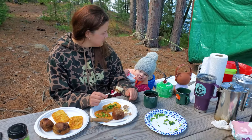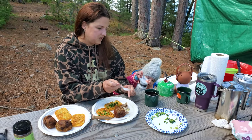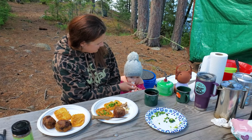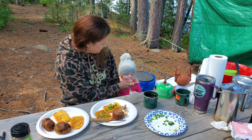What do you think, Asa? You wanna go fishing? You wanna bite? Ooh. You want a bite? She's going to eat it. Asa, try it. Want a bite? Oh, I think she had all her French toast.